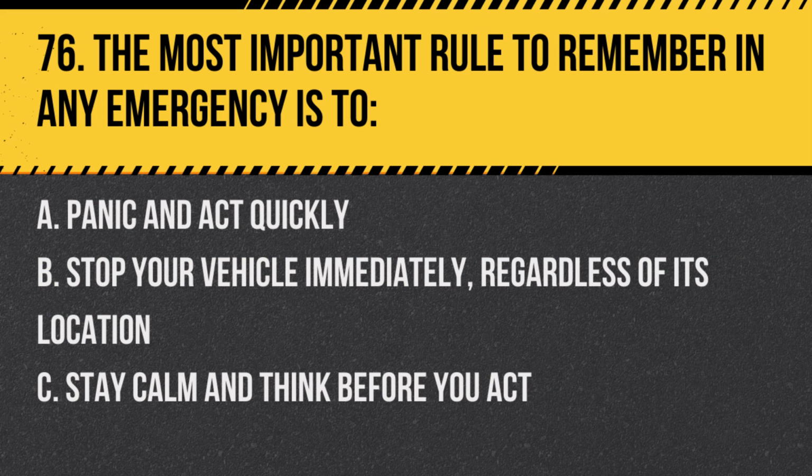Question 76. The most important rule to remember in any emergency is to A. Panic and act quickly. B. Stop your vehicle immediately, regardless of its location. C. Stay calm and think before you act. Answer. C. Stay calm and think before you act. Keeping a clear head is crucial for making rational decisions in emergency situations.